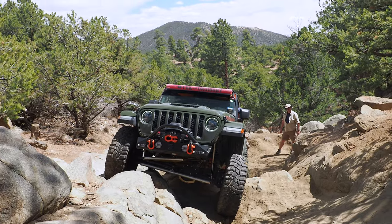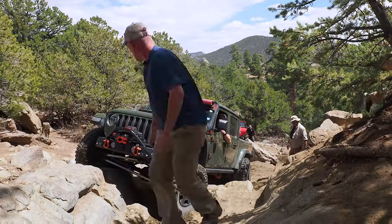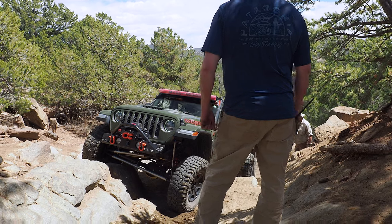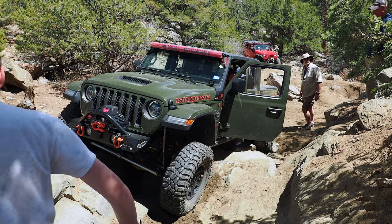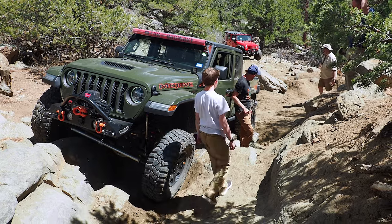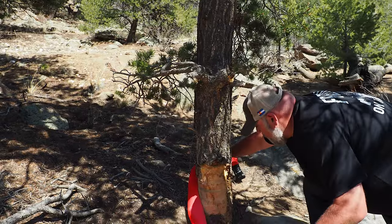After getting unstuck, somehow we land directly on the front lower control arm, leaving our front passenger wheel with no traction, the front driver wheel in dirt, and the diff caught on a rock. After multiple attempts at getting unstuck, I had no choice but to again pull line.